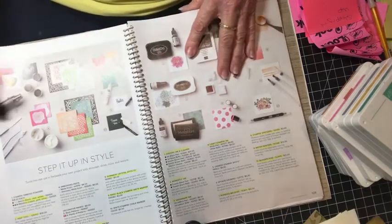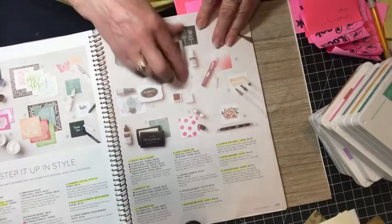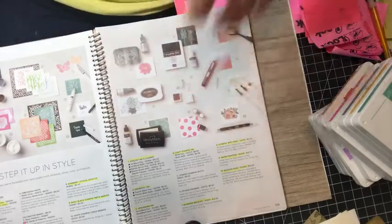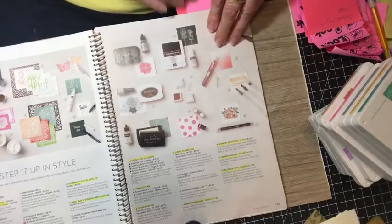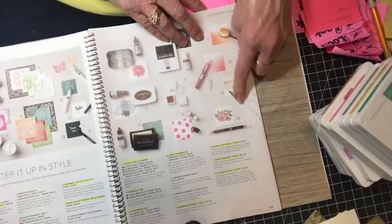Winkastella. There we go. And here we have our basic inks and some ink spots. I love these for when I use my stamp apparatus, so I don't get the big pad all over the plastic, the lid. And then our water brushes.